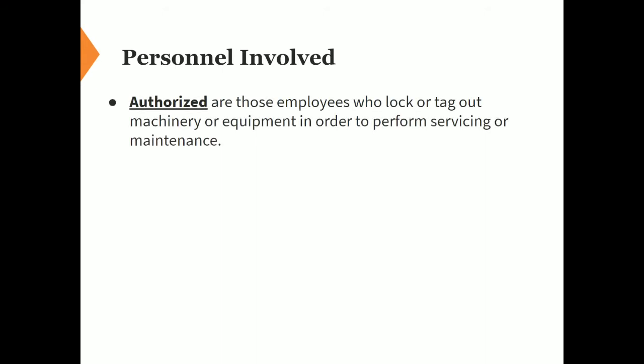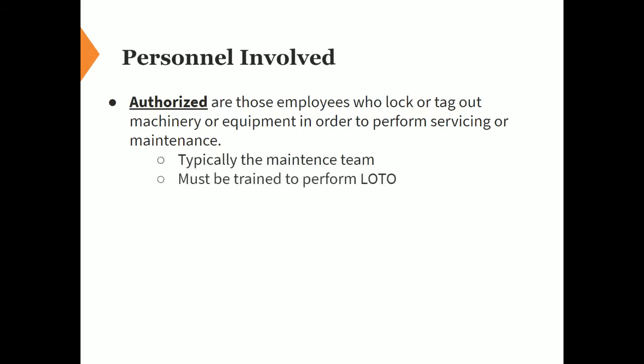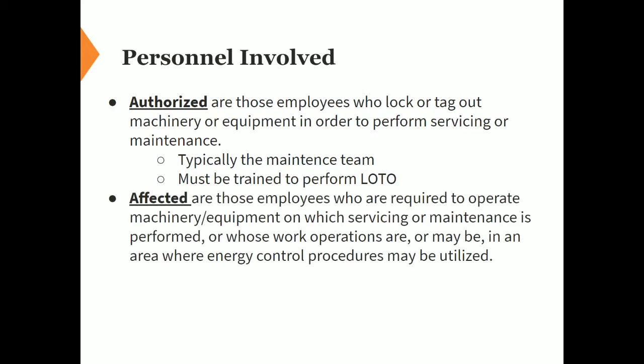Okay. So I already mentioned those affected employees are the ones that are typically using the machine, but the authorized ones are your maintenance workers that are going to be working on it. Okay, they need to be trained to perform lockout tagout for all the devices they're going to be using it on. And then the affected employees lastly are those that are just working on it. I should have switched those two slides. I'm going to do that for next time.